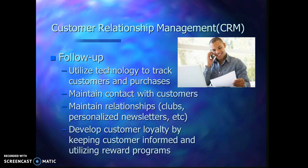Remember, in customer relationship management, you have to follow up. Opportunities to do that might be through technology to track customers and purchases. Always maintain contact with your customers. You can do that through sending newsletters or creating clubs or follow-up phone calls or emails. Also develop customer loyalty by keeping customers informed and utilizing reward programs, always wanting to make sure they're aware of any special sales that might be happening in the near future.